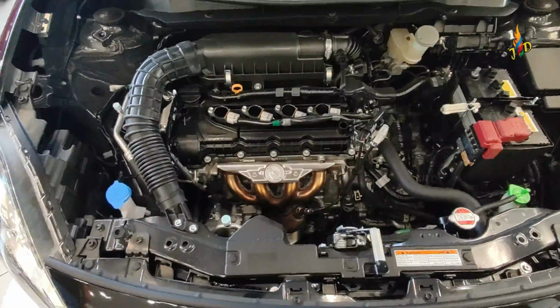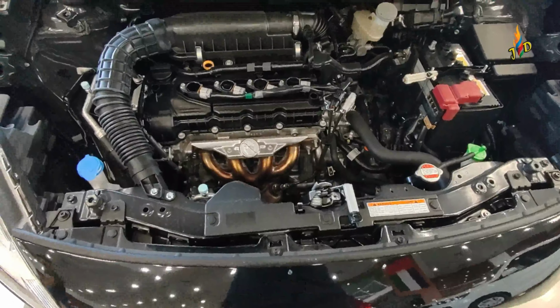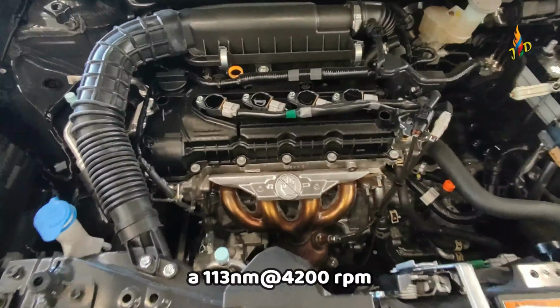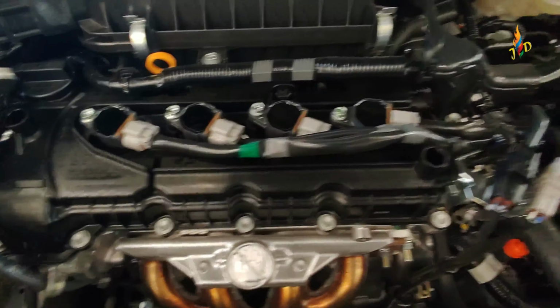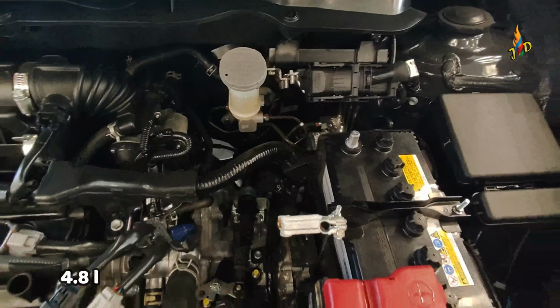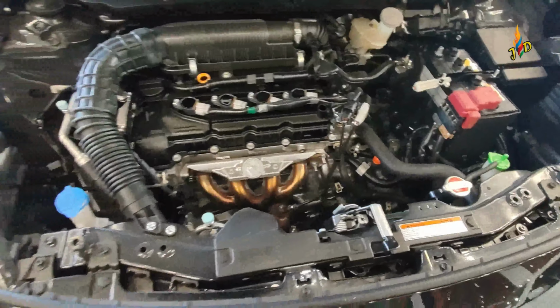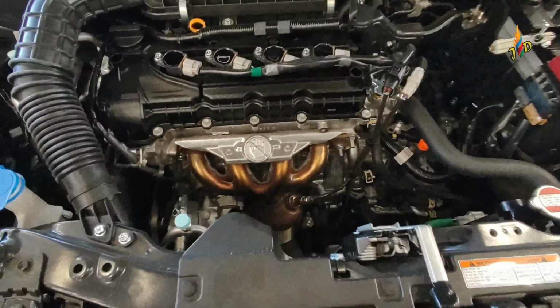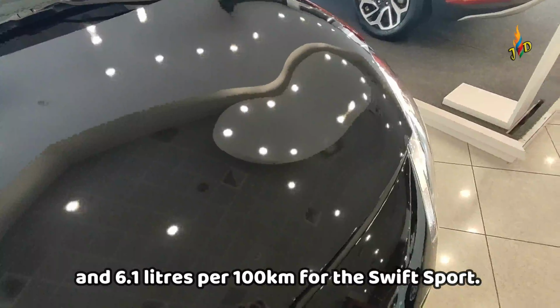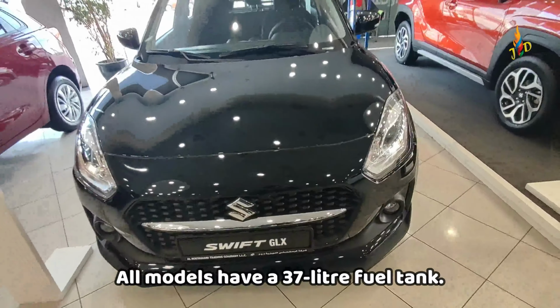This model is powered by a 1.2 liter CVT 4-cylinder 16-valve engine with 82 horsepower at 6,000 RPM. It has 113 Nm of torque at 4,400 RPM and operates with a 6-speed automatic transmission. The fuel consumption reaches 4.8 liters per 100 kilometers in the 1.2 liter CVT models, while 5.1 liters per 100 kilometers with the GLX turbo models, and 6.1 liters per 100 kilometers for the Swift Sport variant. All models actually have a 37 liter fuel tank capacity.